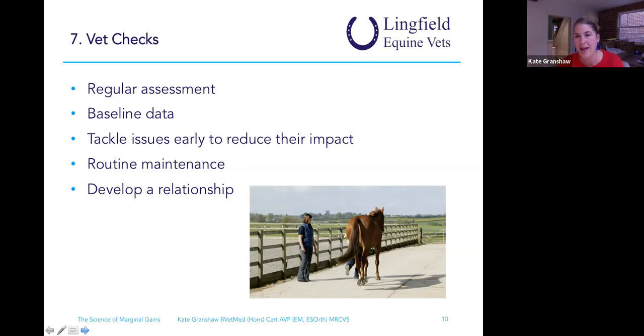The pathology's there regardless of whether the vet's seen the horse or not, but it could be that we could make quite a big difference to the horse by treating it appropriately. So don't be scared to get us involved, even when the horse is going well. In fact, I like to see the horses when they're going well so that I can tell when they're not, essentially.